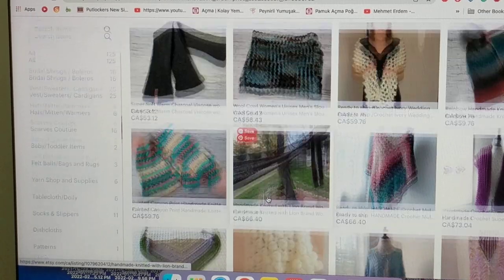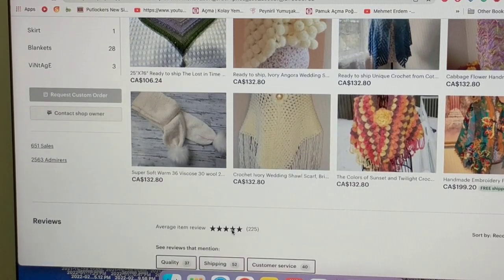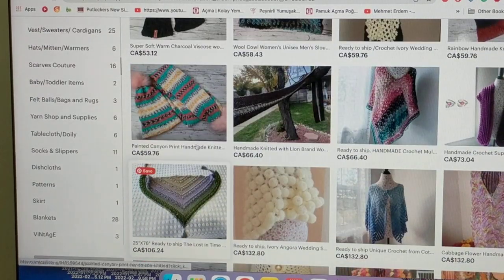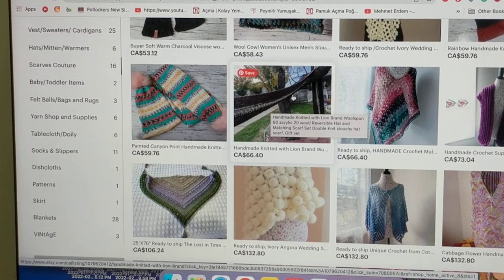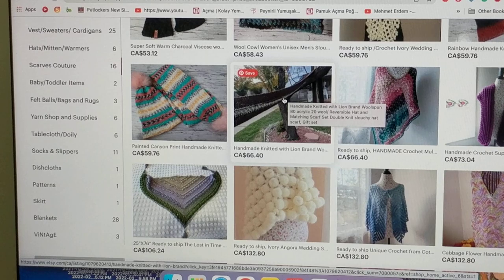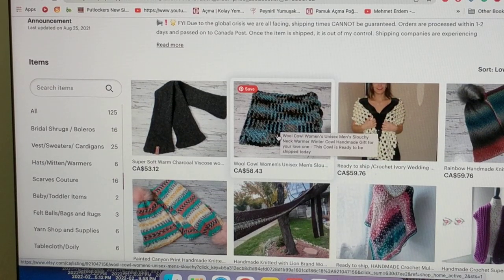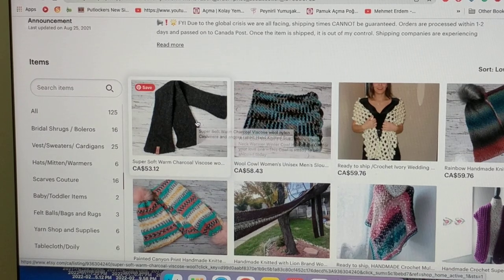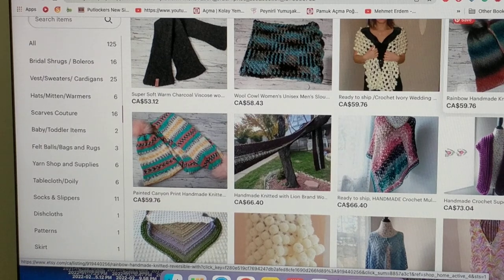Here are my scarves. Another thing, I knit and crochet for the homeless. So if I don't sell some of my scarves, like this one, I'm going to add to the homeless. After this expires, if it doesn't sell, I donate them. This is wool. I'm not going to donate this. This is cashmere. I cannot donate this because these are expensive and I paid a fortune.